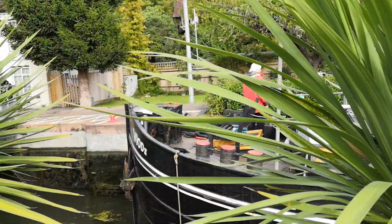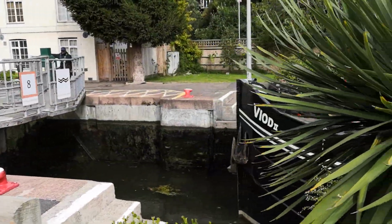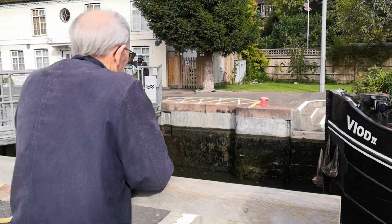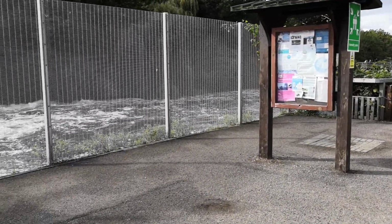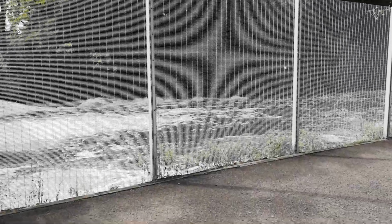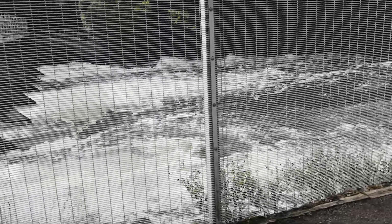So should we just move down to the front, and then we're going to see this boat leave the lock. So while we're waiting for that, let's have a quick peek at the weir from the other side. See the force. The water comes out here. Do you want to talk about your worry about weirs? Yes, I have a fear of weirs.